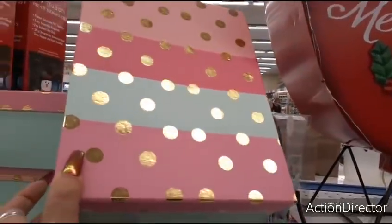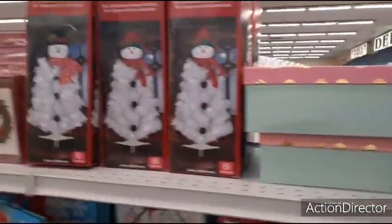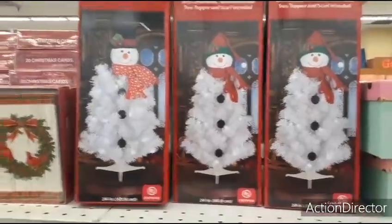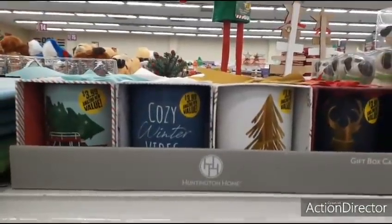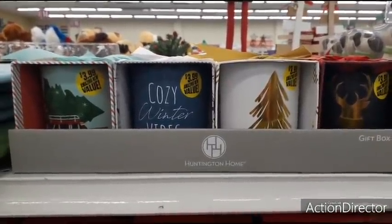This looks like Valentine's Day, but it could be Christmas, definitely, with the right motif. And I do like these snowmen, 24-inch snowmen trees. Those are cute. All right, I'm actually gonna end it right here. Here's the really cute candle collection for $3.99 from Aldi.